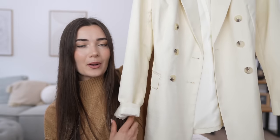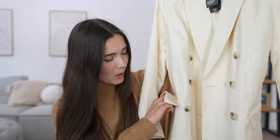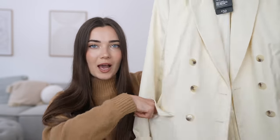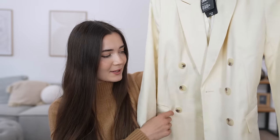It's got quite like a boxy fit to it. You can also obviously do the cuffs up like this, or you can just have them all the way down. I'm really surprised because the pockets are actually just sewn up. It does actually have real pockets inside, but you have to kind of unpick the stitch. Very impressed by that, because usually blazers like this do not have functioning pockets, especially from Primark.